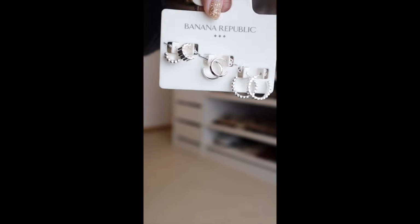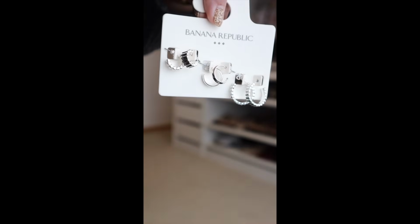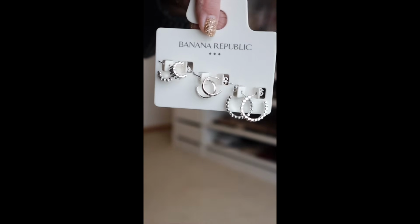Then I wanted to talk about a couple of jewelry pieces that I picked up from Banana Republic Factory. The first is this 3-piece silver hoop earring set. It's at $25, and if they're having a discount, you can get even more taken off. I wanted to find some silver hoop earrings in a variety of sizes, something that's a little bit more dainty. I do have some silver earrings, but they're kind of bigger, and I wanted something a little bit smaller, a little bit more understated. I am wearing one of the 3 that came in that set in my ears today. I've worn all 3 now at this point, and I really, really like them.